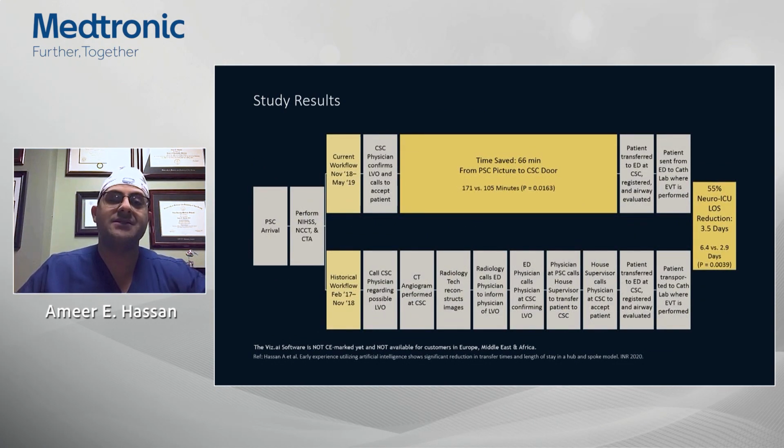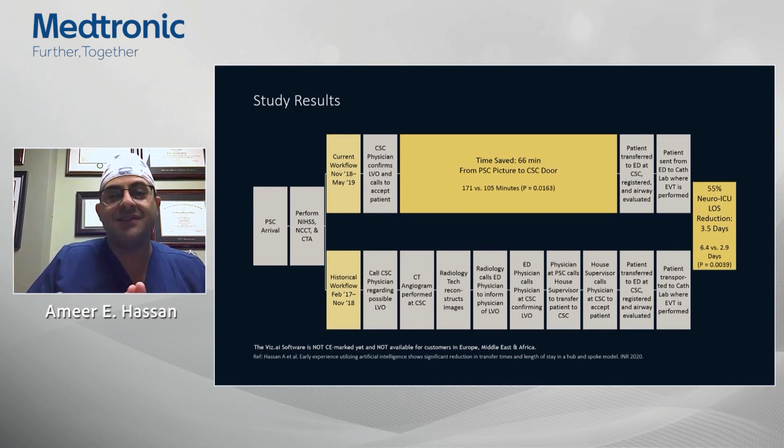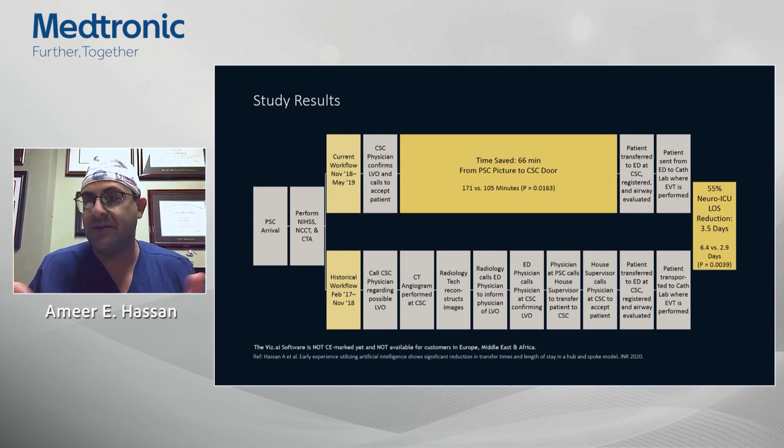What we found, starting November 2018 to May 2019, which is the data we could collect so that we could have outcome data to present by the August deadline of ISC, you see here how streamlined everything is compared to how piecemealed it was prior. Why? Because yes, you got an email about a CT perfusion, but we never got anything for the CTAs. And even if you did, knowing the software today, it doesn't really give an alert. It just shows you a picture and gives you color coding.